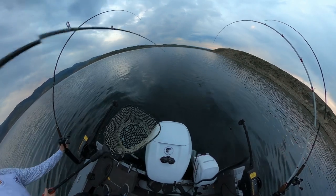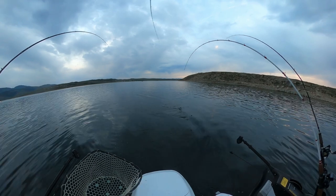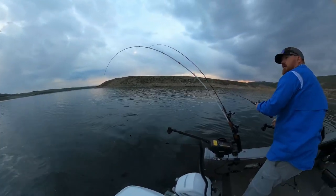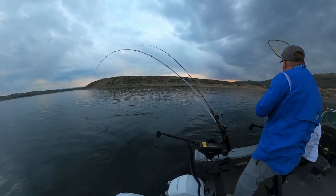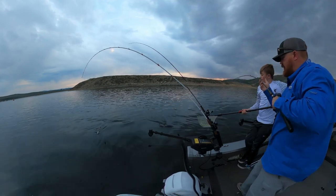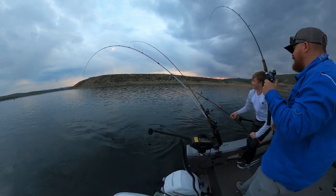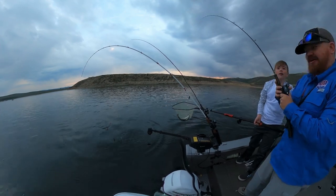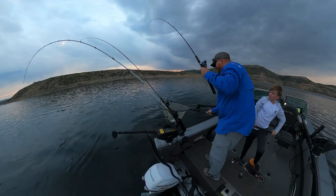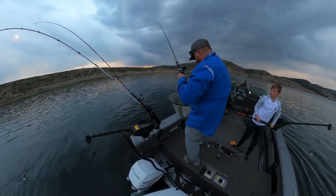Oh, we tripped double. Just leave it. Leave it for a second. We tripled up here. Oh, this rainbow. Okay, I'm gonna have you get it on this side here. Slab kokanee. Okay, grab the other one. Did it get off? I think so. Oh my gosh, look at how big that is. That is a fatty, fatty kokanee.